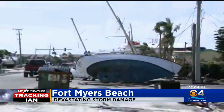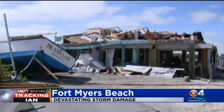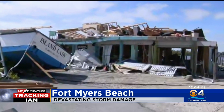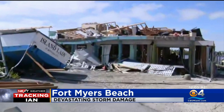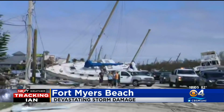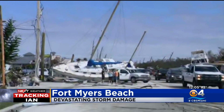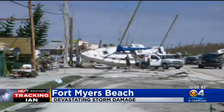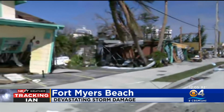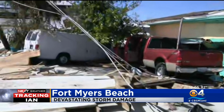Look at that. It's hard to describe exactly what we're seeing because you don't even know what it is. There's one boat. There you have businesses. It looks like a war zone, like if a bomb went off right there. This is out of Fort Myers Beach again. New video, new pictures coming out of Fort Myers Beach. Now the sun has come up and people are actually heading out and able to assess all the damage. Just devastating and heartbreaking, these images.